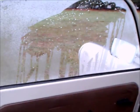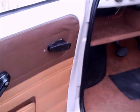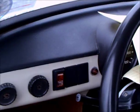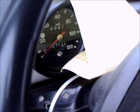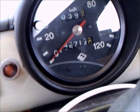The interior doesn't look bad. Very Spartan dash. Fittings are pretty Spartan, but it was kind of like the people's car as far as common transportation. It was the usual transportation in East Germany and in many of the Russian satellite countries.